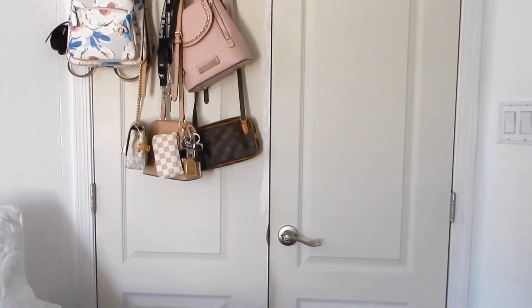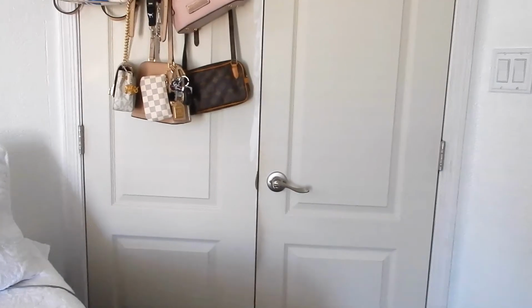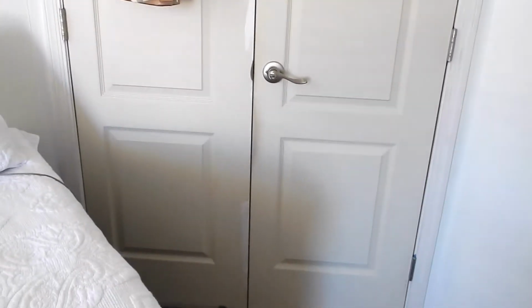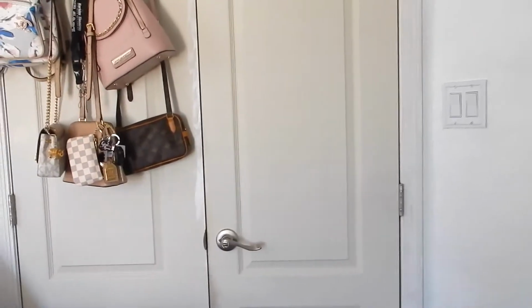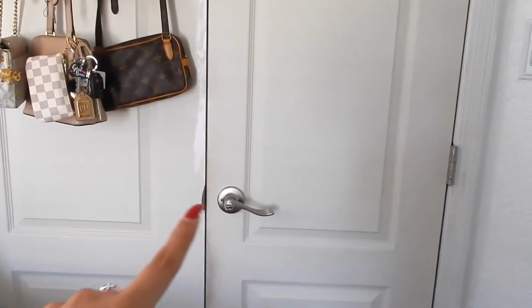So obviously we have the doors. I just got these installed not too long ago. I had like a sliding door before. So yeah, I decided on 2 doors instead of 1. I thought the 2 doors were so much cuter. They both open if you wanted to, but I usually just keep the one open.